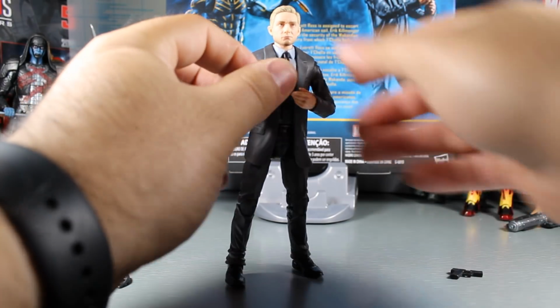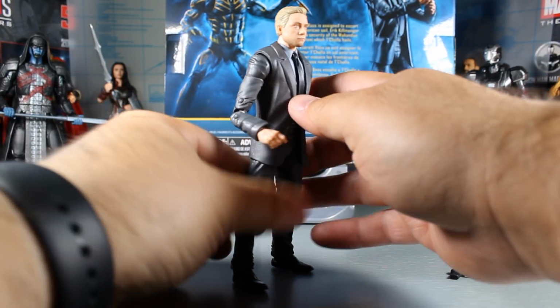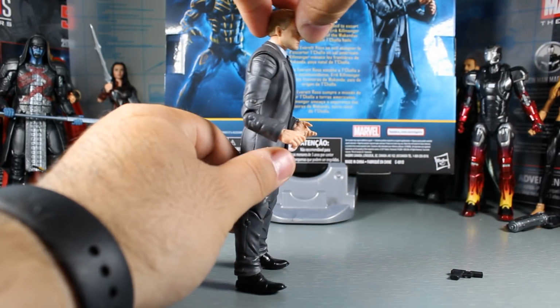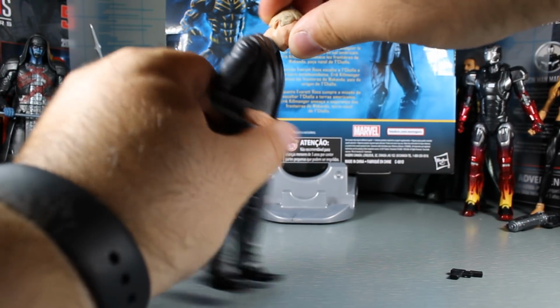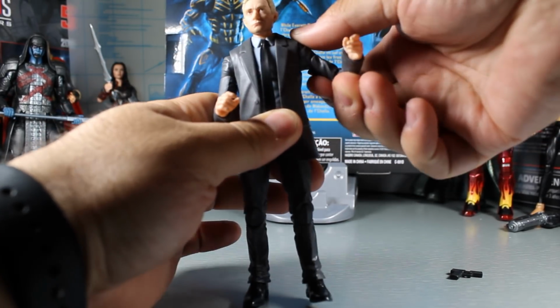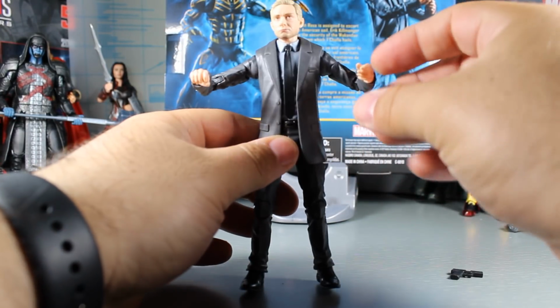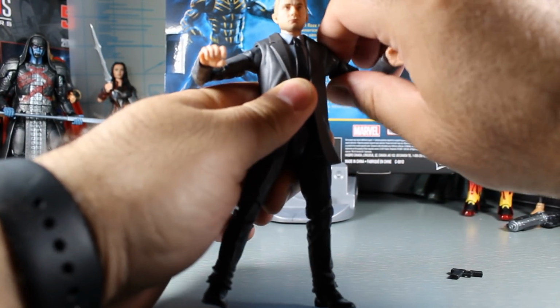We've seen the suited body before with the Bruce Banner figure, with the Coulson figure, Tony Stark, the Marvel Unlimited subscription exclusive. So Everett Ross, he looks down quite a bit. He can look up, so very good. Shoulders don't go out too far. However, only going to get that far range of motion. That's as far up as I can get it.